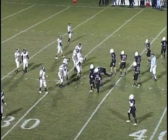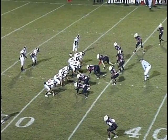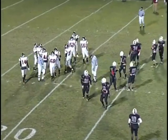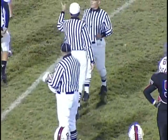7-7 our score, 5:50 to go in the second quarter here on 13-90 The Bell. Galt in shotgun now, and the receiver jumps off the field late. He never got set. He just kept running towards the bench after they already came to the line of scrimmage.